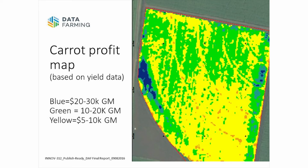And you can see the yellow areas, the gross margin was between $5,000 and $10,000 per hectare. In the green areas he made between $10,000 and $20,000 a hectare. But in the blue areas he made $20,000 to $30,000 a hectare. Now that's 1/4 of 1 centre pivot. A 6-fold variation in profitability in 1/4 of 1 centre pivot.